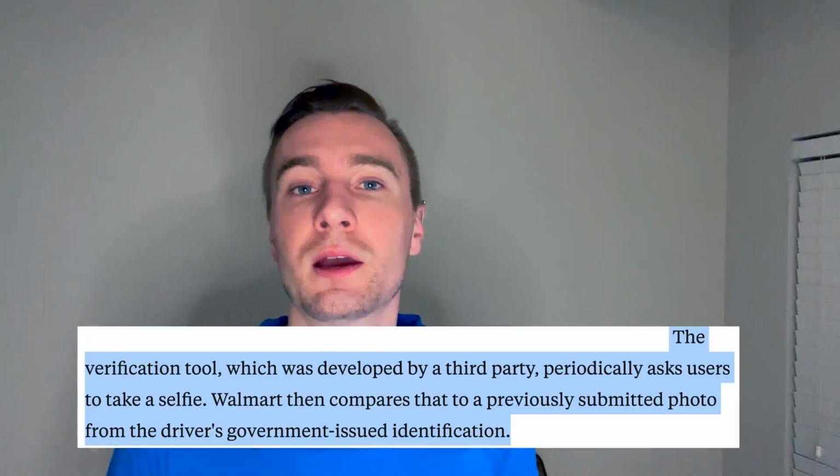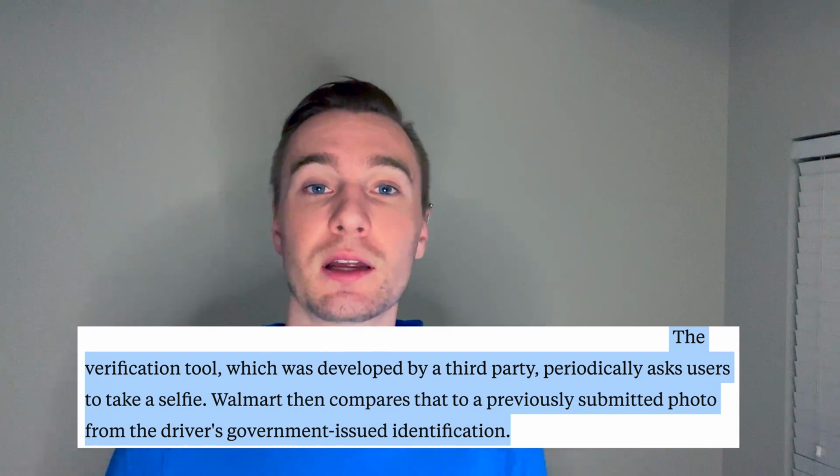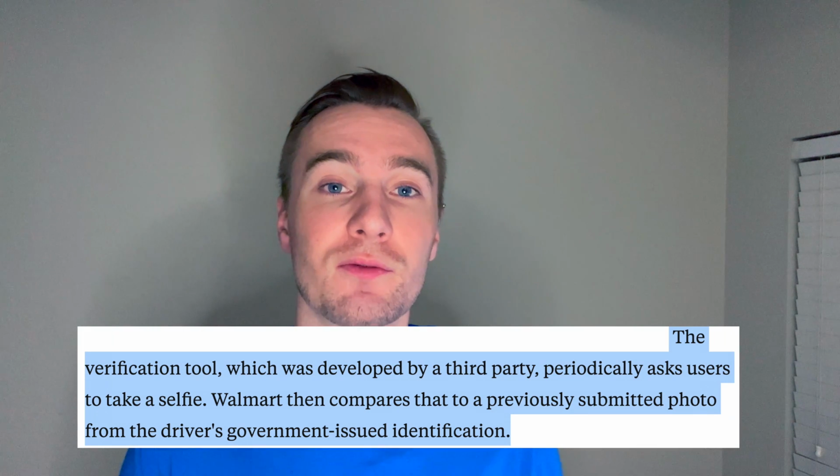This verification process was created by a third party. It works by taking the pictures that were just taken for the selfie check and comparing them to the photo of a driver's license that was given when signing up for the platform. This system is very flawed as it is currently, and it simply makes it more complicated and risky for honest drivers that rely on Walmart Spark to make an income.